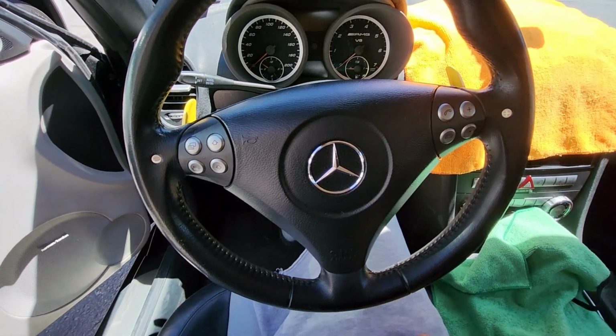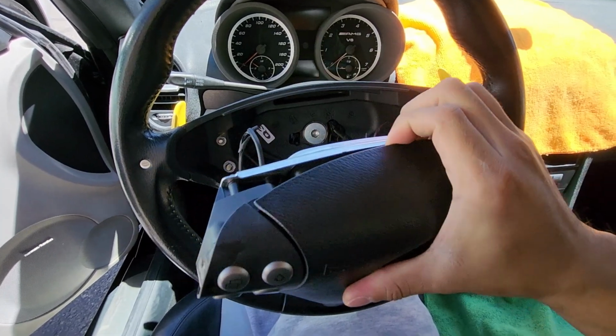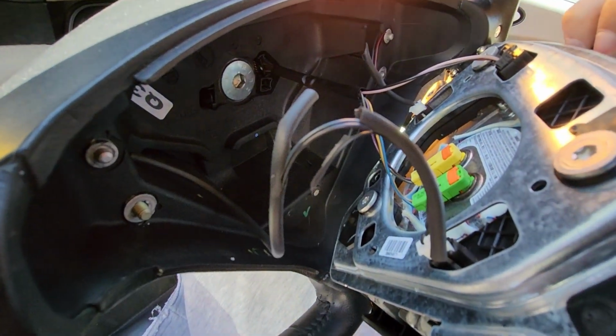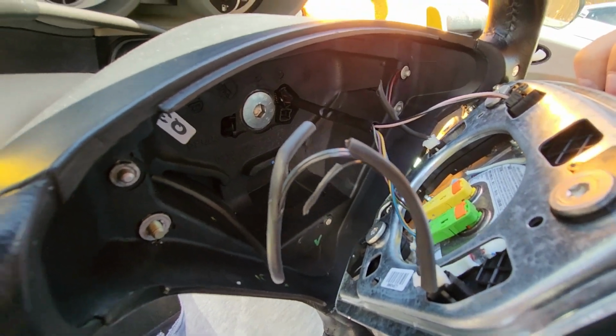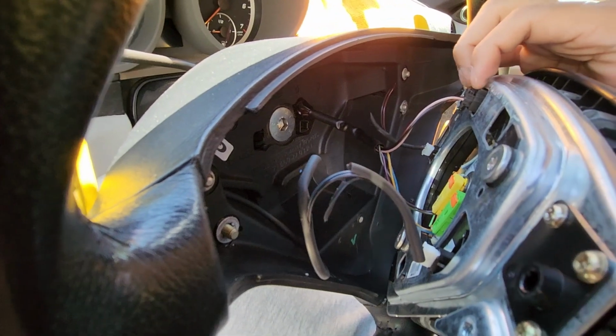Once you loosen those 2 screws, the steering wheel airbag just pops right off. Now you gotta be careful, there are some connectors back there you gotta remove. Both the airbags here. So obviously we're gonna start with the top connector here.